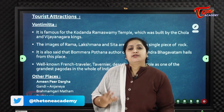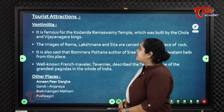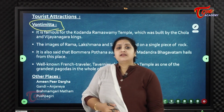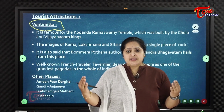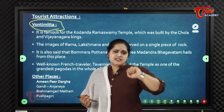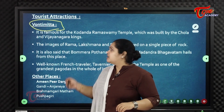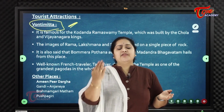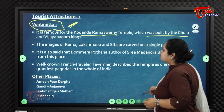Now coming to the tourist attractions. What are the tourist destinations of this district? What can be watched? The first one is Vontimitta. After the bifurcation of Andhra and Telangana, earlier the government of Andhra Pradesh used to perform Sri Rama Navami in the Bhadrachalam temple. That was officially Bhadrachalam temple, but after bifurcation it has gone to the state of Telangana. Since then, Vontimitta Ramalayam is considered the state's official Ramalayam for performing Sri Rama Navami celebrations. It is famous for the Kodanda Ramaswamy temple, which was built by the Cholas and Vijayanagara kings.